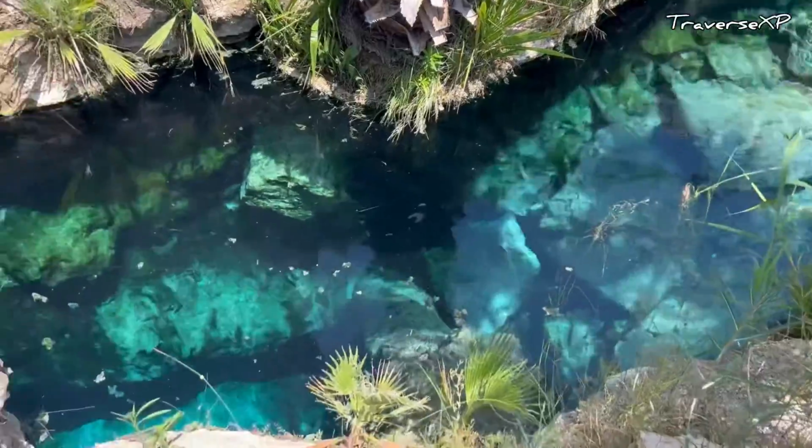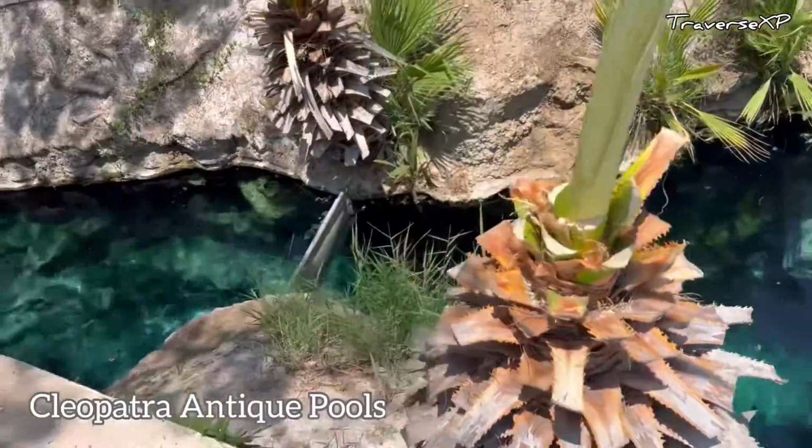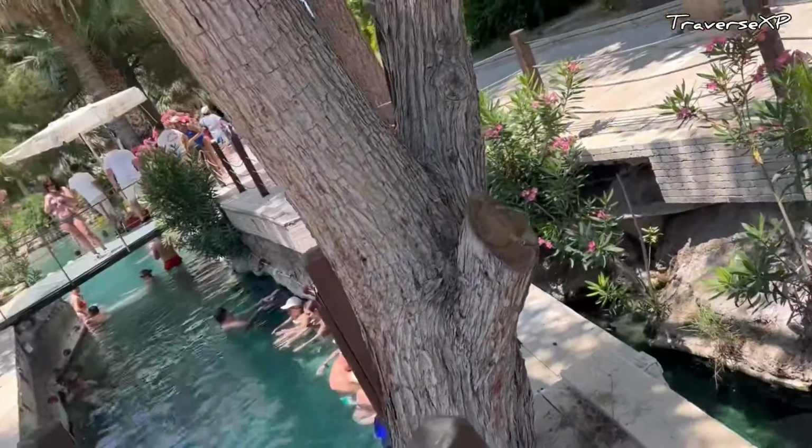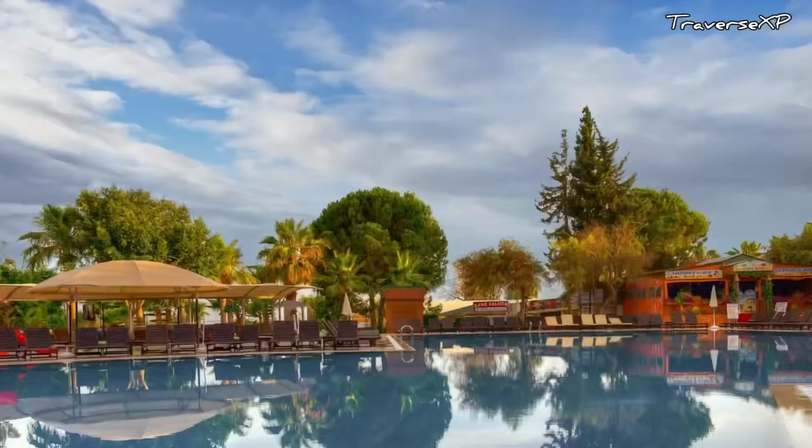After soaking up the scenery, we decided to explore beyond the thermal pools. We headed to the Cleopatra antique pools, a historical site where you can actually pay a fee to take a dip in these ancient thermal waters. It was a cool experience to connect with the history of the place.